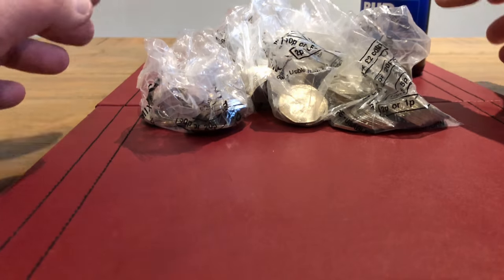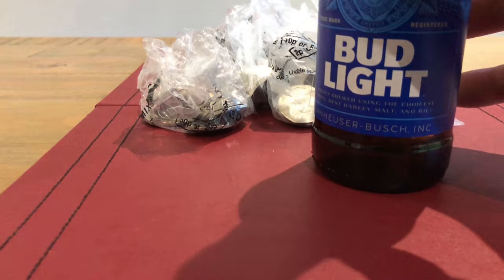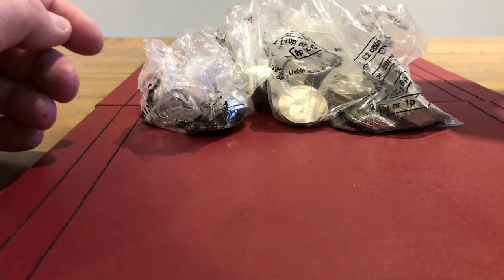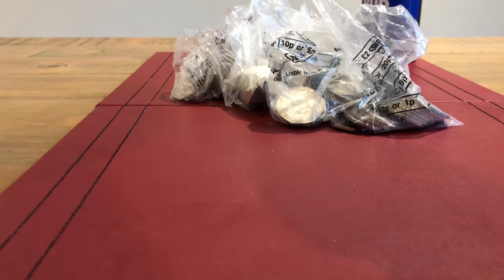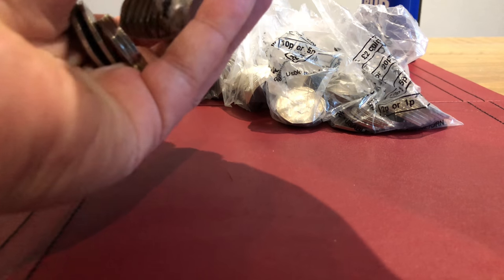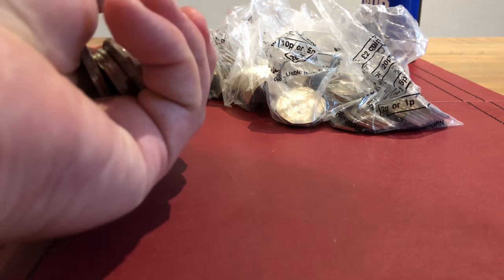You might notice I've changed my beer brand at the moment. Giving these a go. They're on offer, or they were on offer, and they are a bit better for you. No, I'm lying. They're not better for you. They've got less calories, so you never know.